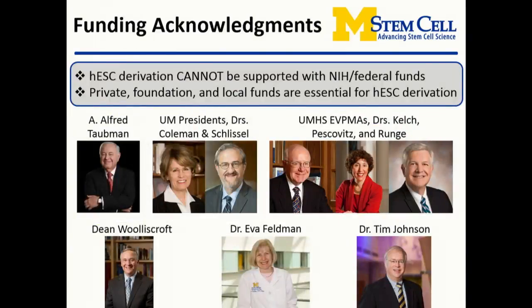As I end, I want to acknowledge the funders for the research that we've done over the last few years. In 2009, what was called Prop 2, the amendment to our state constitution in the state of Michigan, was passed, allowing stem cell derivation. Since that time, Mr. Alfred Taubman, the presidents of the university, the executive vice presidents of the medical center, deans, and other individuals have been incredibly supportive of this project.